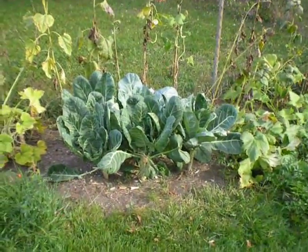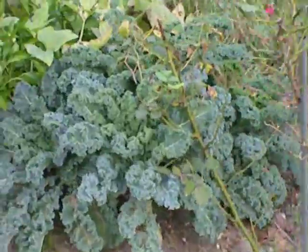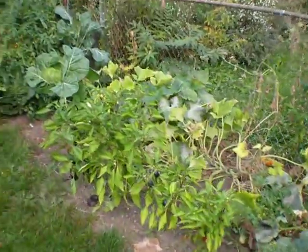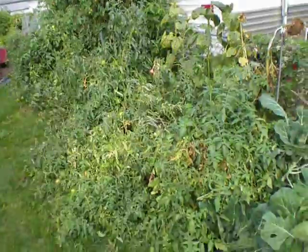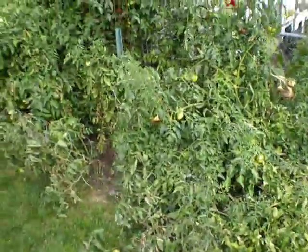Collard greens are still doing great. I got to harvest them, give them away to the neighbors. The kale is doing great, and these peppers really never produce much there for me. Got some more collard greens still doing it. Oh, these tomatoes went crazy, about 9 foot tall. Still green and red tomatoes on them.